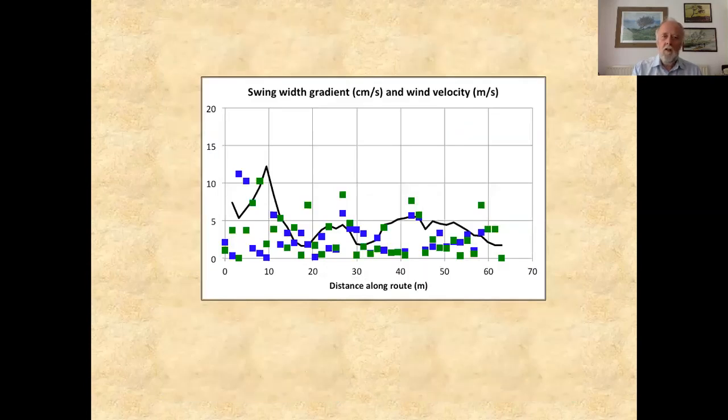This is a little clearer if you plot the gradient of swing width against the wind velocity here along the route, and you can see as you go through the gust, you get some quite high gradients. However, the data is very, very scattered. In fact, it changes from one volunteer to another volunteer, and even for the same volunteer, it can be very different from one pass along the route to the next pass along the route. And this is, of course, due to the variability in wind conditions, also due to the variability in human response.